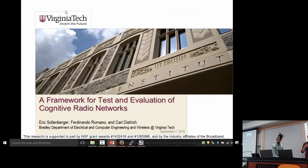So our next speaker is Eric. He's a Master's of Science student here at Virginia Tech. His advisor is Dr. Bure, and if I'm not mistaken, you also did your undergrad here. That's right. Some research interests are software-defined radio, cognitive radio, and interactive receivers for multiple user MIMO. With that, Eric.